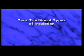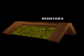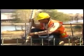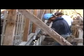There are two traditional types of insulation: resistors and reflectors. Resistors resist heat transfer in that they absorb heat energy and later release it to a cooler environment, usually inside the building. This is the case with fiberglass insulation. However, the transfer of heat by conduction is directly proportionate to the thickness of the insulating materials, but construction techniques and costs will limit the thickness of solid insulation used in buildings.